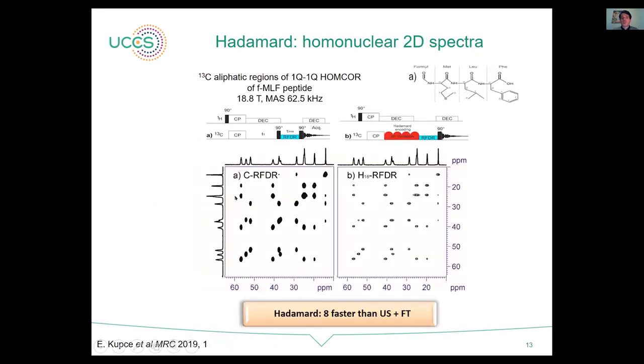So here I show you some examples. We combine this ADAMAR with homonuclear correlation for carbon 13 nuclei. So it was for a peptide labeled with carbon 13, and we replace the t1 period by a series of, and the 90 degree pulse by a series of frequency selective pulses. And we could that way reduce by a factor of 8 the acquisition time. You see here the number of peaks tends to be relatively large for ADAMAR, but it still works well. There are about 10 peaks.